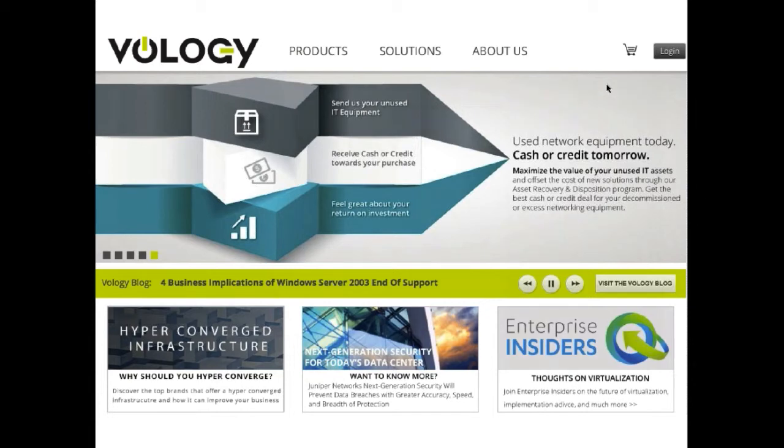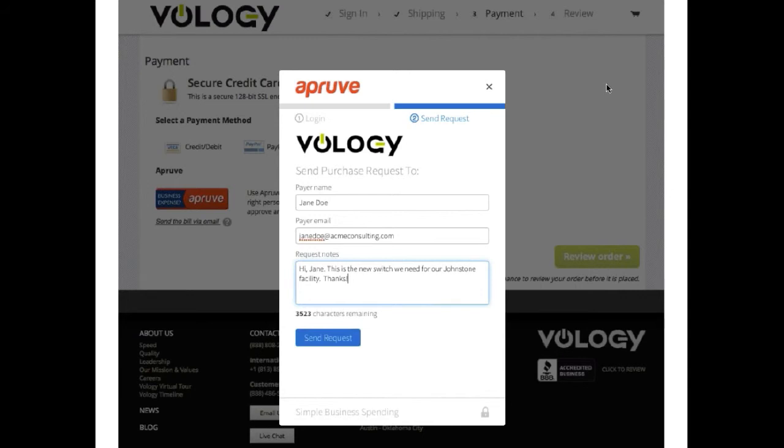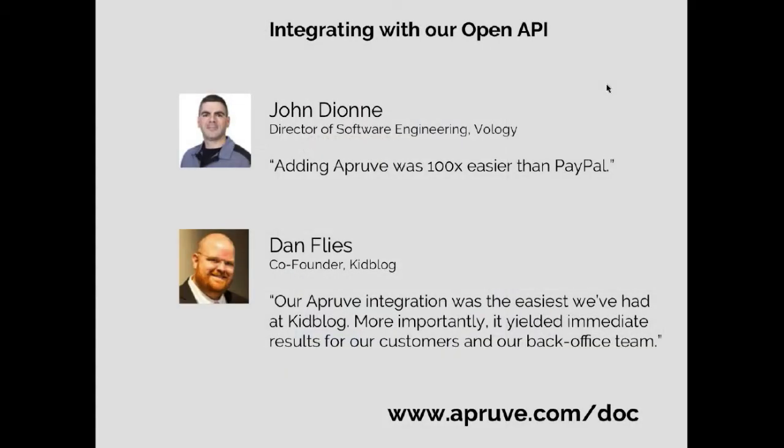This is a live view of Vology's checkout. It'd be very similar to our demo. From an implementation standpoint, John gave us some really kind words. They had us up and running in their early environment in less than a day. You can see how we compare it to a PayPal integration. You can read a lot more about our docs. They're open online at apruve.com/doc. You can see the web address there at the bottom.